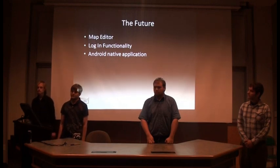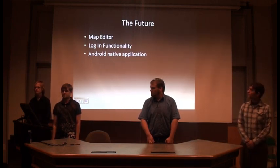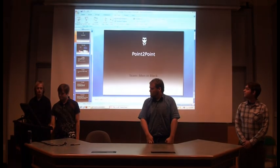And in the future, we'd like to implement a functioning map editor where other campuses can put their map together and put their own custom nodes so they can have their own pathfinding around the campus. Also, we'd like to add login functionality to keep it exclusive to the students, and also a native application for the Android phone. All right, load program.